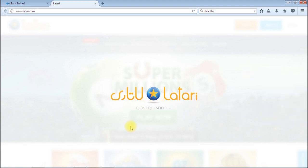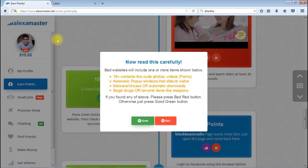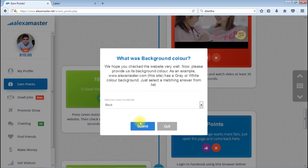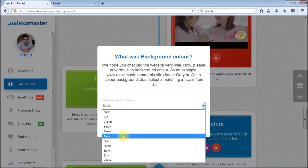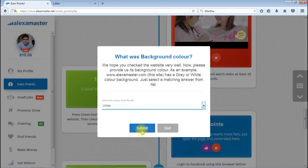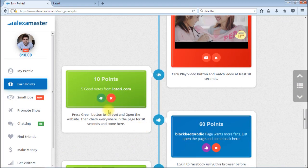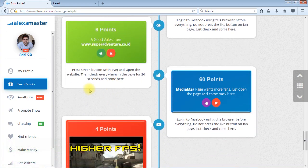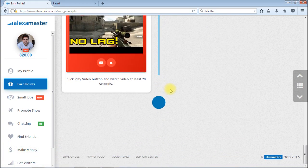Its background color is also white. Do not select this kind of website as a bad website. It's doing nothing, so it is also a good website. I'm going to select the white color. Submit. Then waiting. I'm waiting. Yeah, it's taking time to update. You earn 10 points and 5 good votes. So using this method, you can earn more good votes.